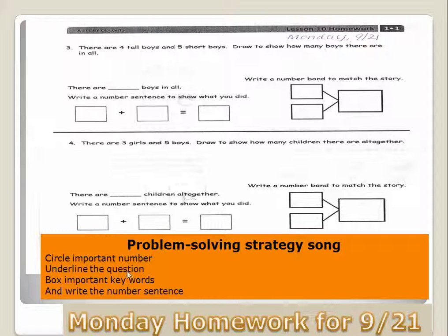Next, you're going to underline the question. The question is how many boys there are in all. So underline that question. Then box the important keywords. Important keywords here that I can see are draw and show. So I would box those important keywords. Then you're going to write the number sentence, which is this one.